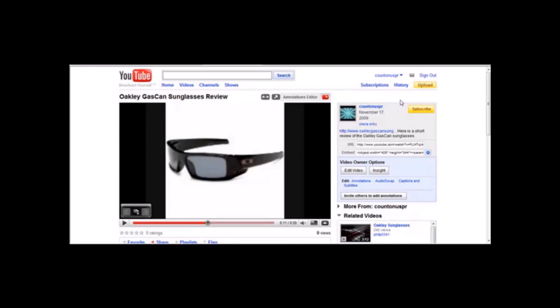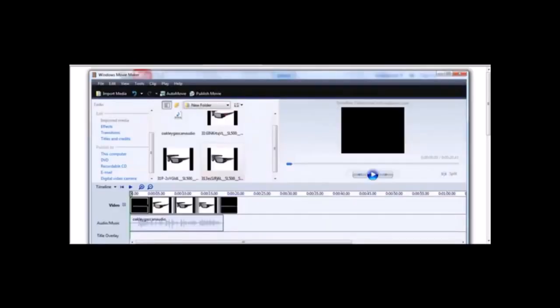And all you're doing is you narrate the file. So you go to Tools and Narrate. You narrate yourself. You could read an article about the product. You could find information on the product. Just narrate it. And then it's going to save it right into your timeline.